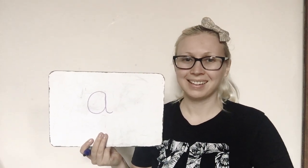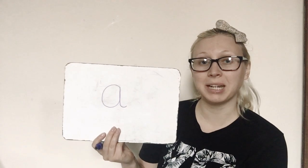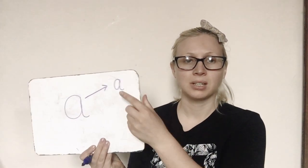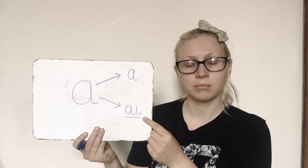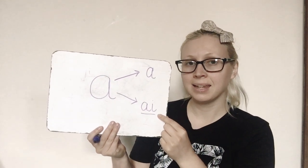Okay, we are going to have a look at this letter today. You'll recognise it. What's this letter? It is an A. Now my A can sometimes sound a little bit different depending on the word it's in. Most of the time it sounds like an A. Just an A. But sometimes it can also sound like this. What's this? A. Sometimes my A by itself can sound like A in words.